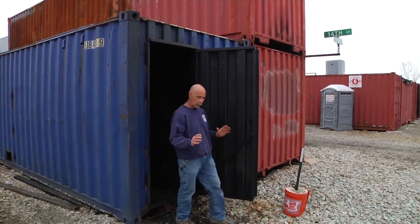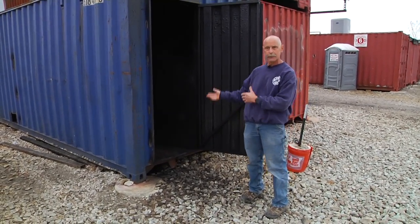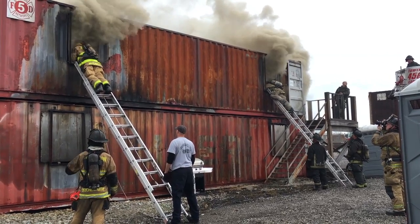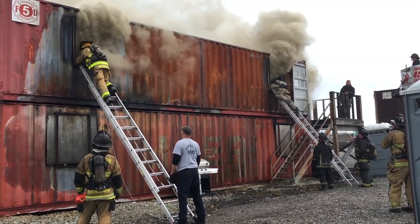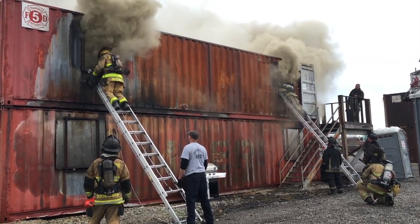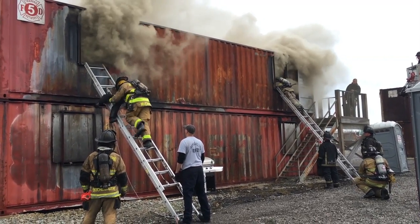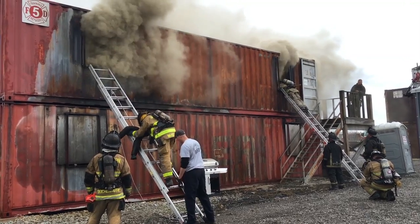We really try to focus on line advancement and nozzle work inside. There's multiple rooms inside where the engine company can go in and try to hit off-room fires as they make their push inside. They can make their way also to the stairs. We have both upstairs fires inside, a back room fire and a front room fire with a 180-degree turn.